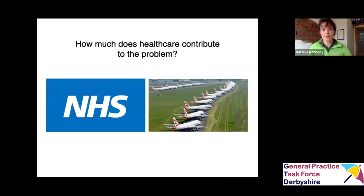Right, there we go. So in terms of thinking about climate change, obviously there's an impact on health, and therefore on healthcare, of climate change. So let's think about, as healthcare workers, what is our contribution to the problem? Does anyone have an idea of scale, roughly where the NHS sits versus air travel in this country?